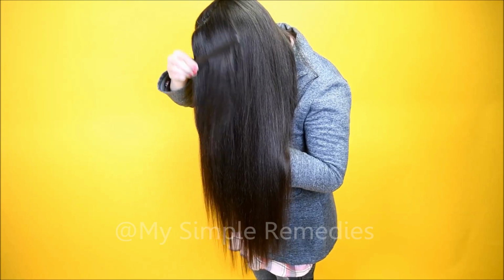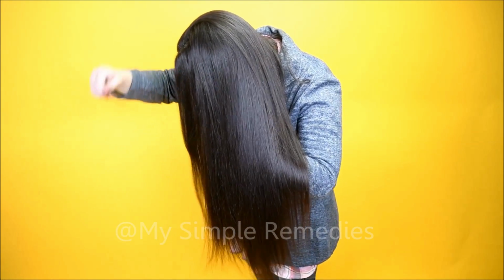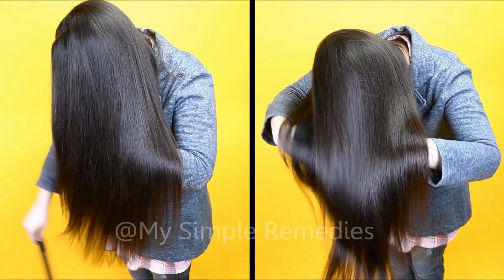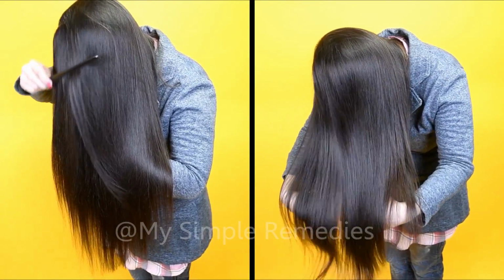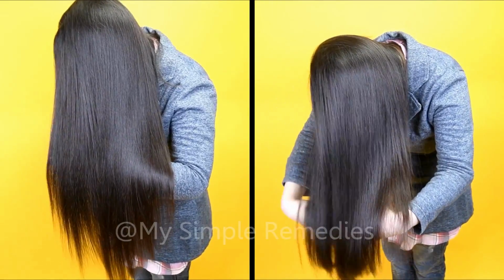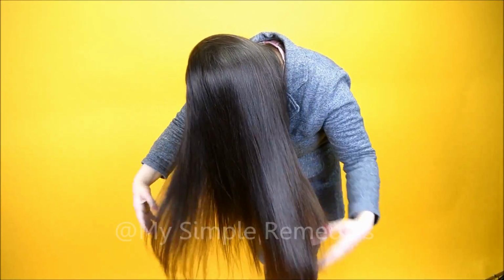Today I am here with an extremely miraculous remedy. It's a complete all-in-one keratin infused hair growth treatment, which will not only help your hair grow long, but it will also add extra volume to it. Your hair will become extremely thick and strong. This remedy will revitalize your hair follicles and give your hair extra shine and strength without damaging it.